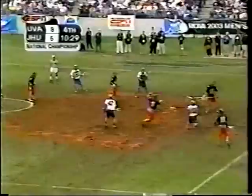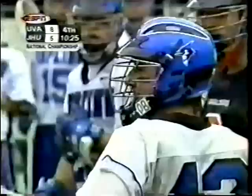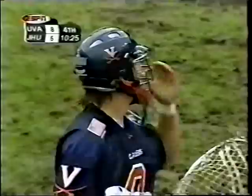Into McDermott, and a piece of it. He hit the iron. Johnson. McDermott hit the far post, and after the shot, he was elbowed up high by Ned Bowen. It'll be a penalty against Virginia, though.